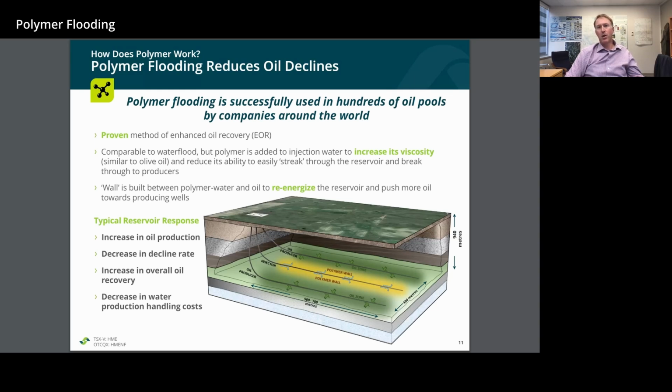So there is a cost to the polymer. It has increased our operating cost by $1.50, $2 a barrel. But again, we're fortunate to have such low op costs that it's still below $15 a barrel, even with those added costs. There is some capital cost for the polymer infrastructure, but again, the pricing over the last few decades has come down significantly and allowed companies like Hemisphere to be involved in that.